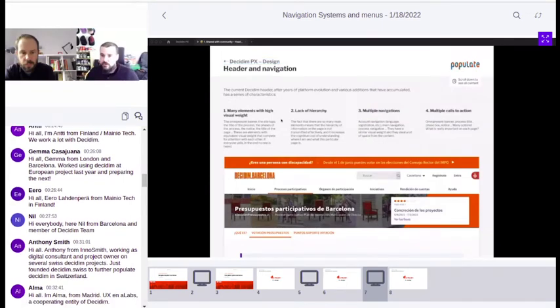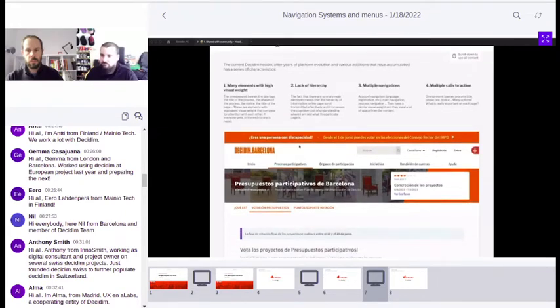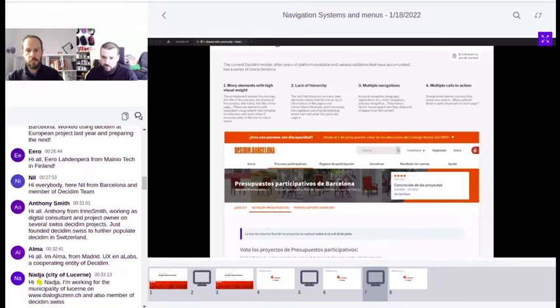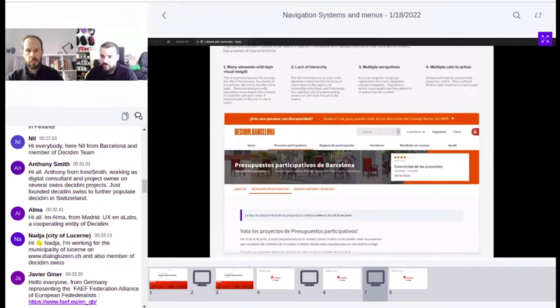The actual situation is this. Right now, in any instance of Decidim out of the box, we have many elements with high visual weight, lack of hierarchy, multiple navigations, and multiple calls to action. Okay. These things make the information at the top of the page very high, and it is hard to focus on one action, one call to action, or even find information in all these items. Okay.